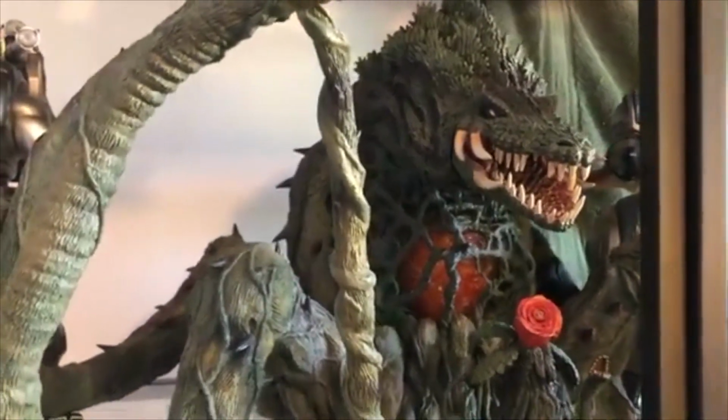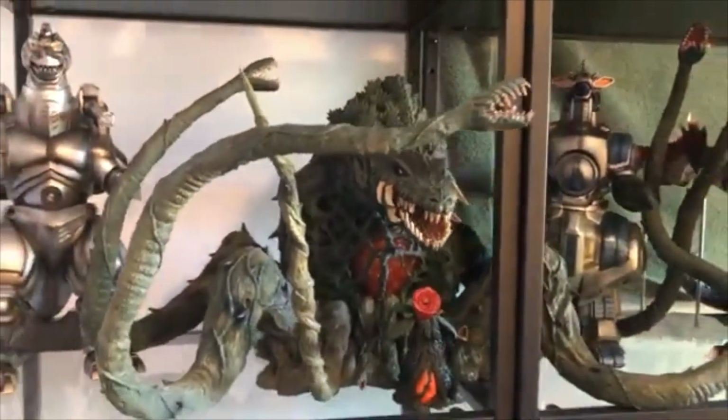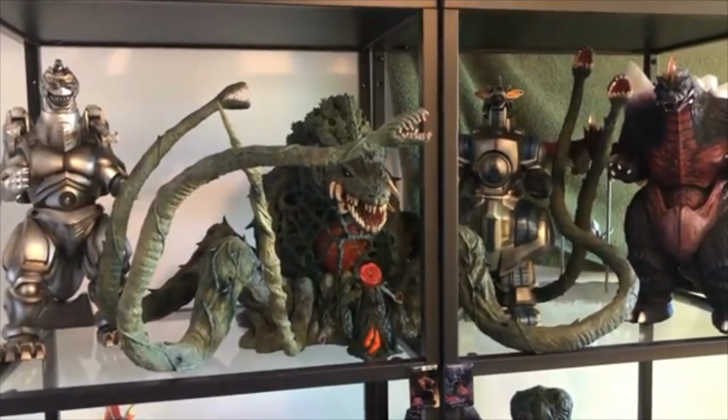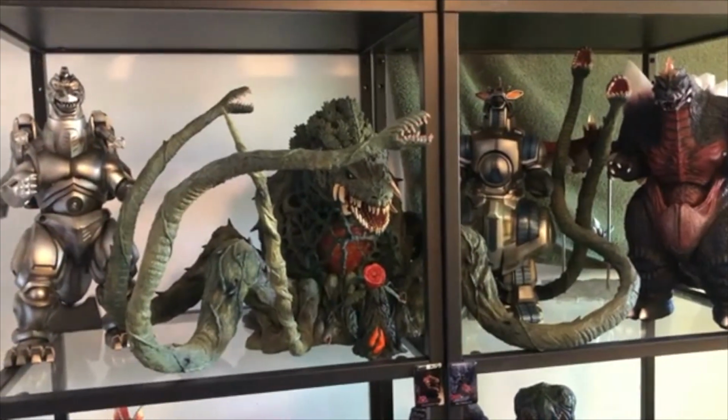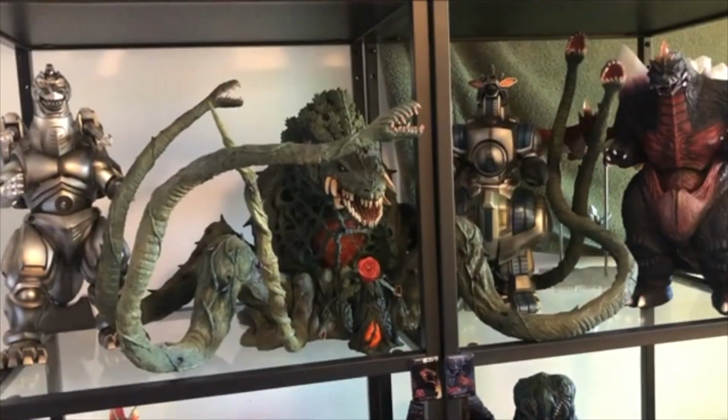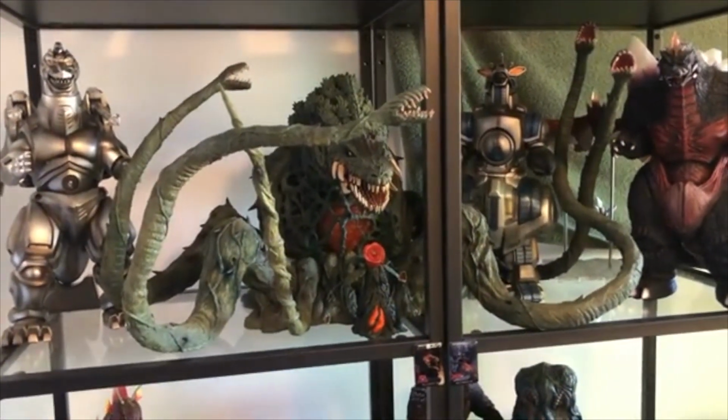Now, this figure is huge. Let me take a step back so you guys can kind of tell. She is massive and takes up so much space. You know, it's crazy that this is a 25 centimeter because you can almost put it next to some 30s and she fits right in. It's truly a stunning piece.